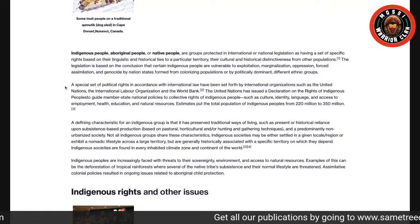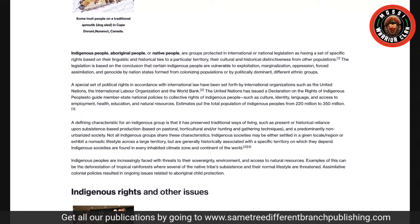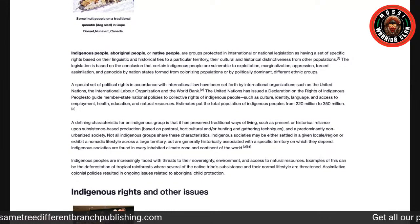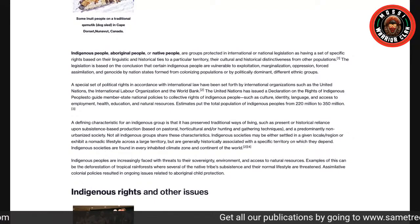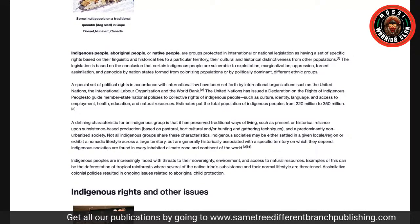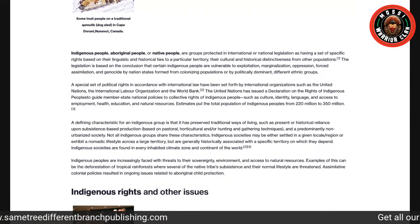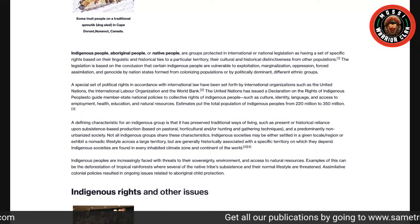A special set of political rights in accordance with the international law have been set forth by international organizations such as United Nations, the International Labor Organization, and the World Bank. The United Nations has issued a Declaration of Rights of Indigenous Peoples to guide member state national policy to collect rights of indigenous peoples such as culture, identity, language, and access to employment, healthcare, education, and natural resources. Estimates put the total population of indigenous peoples from 220 million to 350 million.